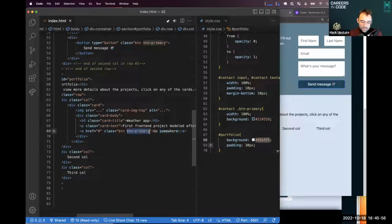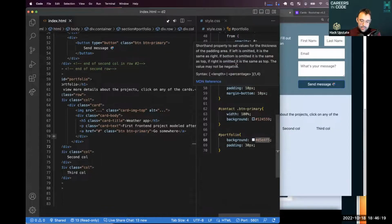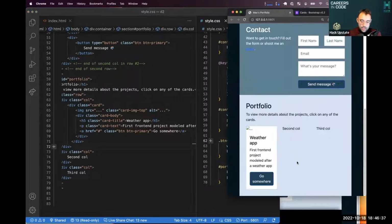Right now, we're looking at this btn-primary. Well, what do you know? That btn-primary is the same btn-primary from up here. And if you look, this button looks a lot like this button. The only thing is the background's a little different. But I want that background to apply to both buttons. So I go to my CSS, I come up to this btn-primary here, and I say, you know what? I want all of my button primaries to have this background color. So I'm going to take out the contact section here and make that btn-primary apply to all buttons.